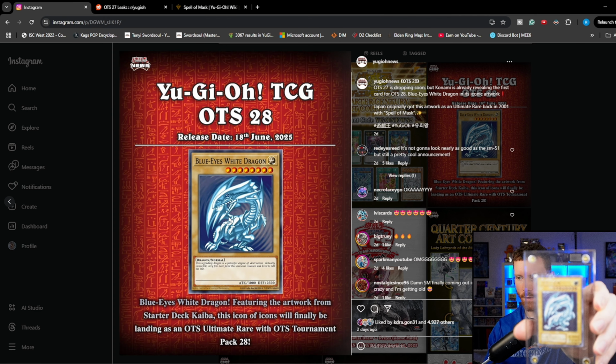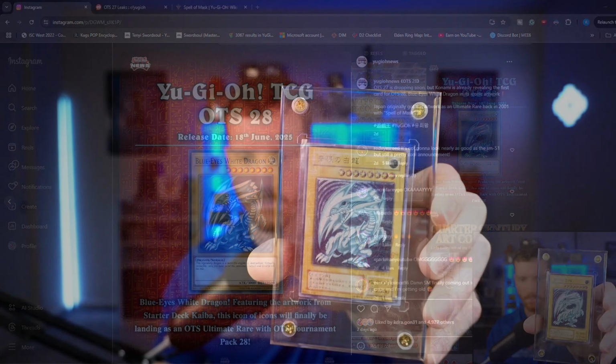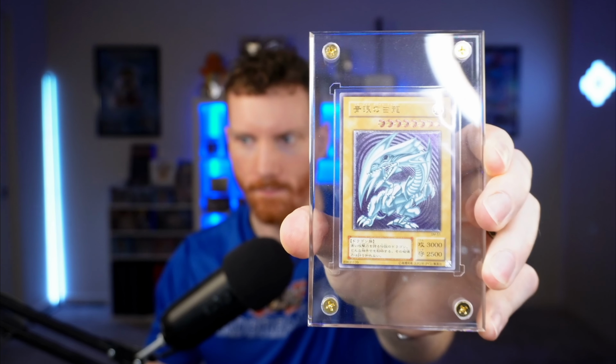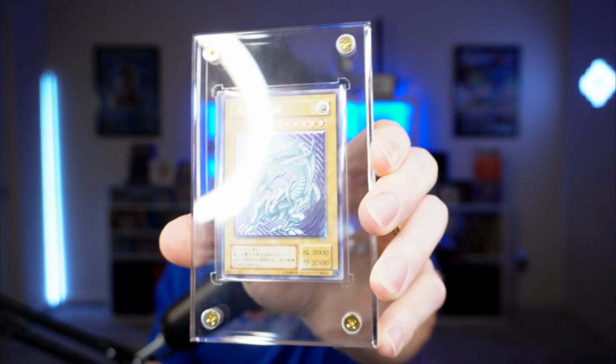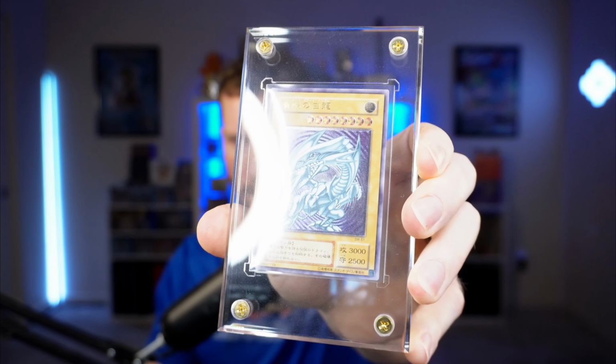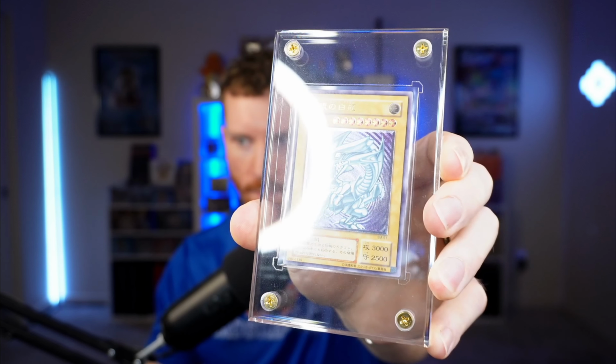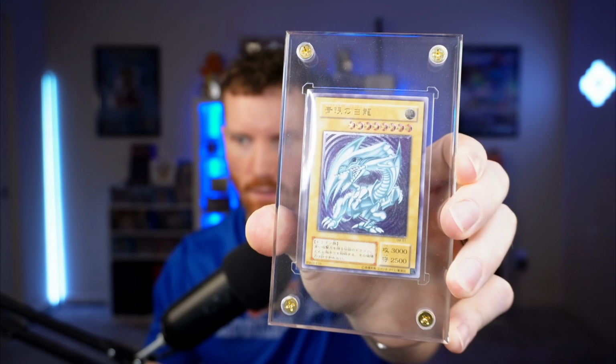So if you look at this original one, we're going to go back to the full screen here. If you look at this original one, you can see that there's no Ultimate Rare stamp on the actual Blue Eyes. It's only on the background. So I almost wonder what type of texture they're going to go with for the card. This has those cylindrical, oval type shapes there on the background. So I really wonder what style they're going to go with for the Ultimate Rare.